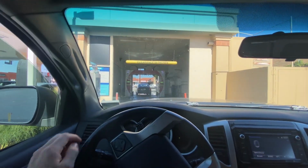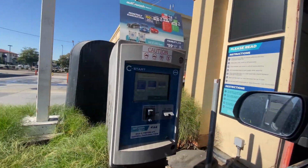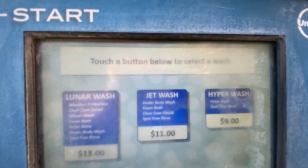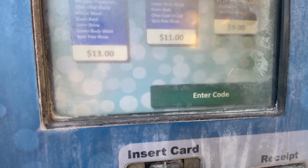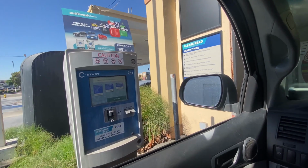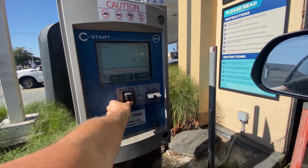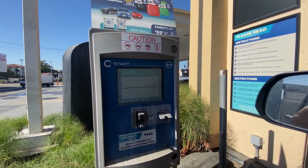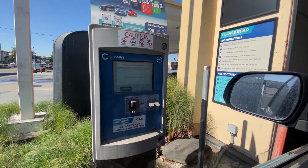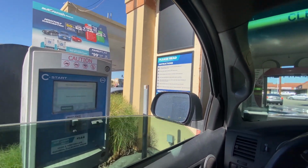But they're done, so let's pull ahead, go to the pay station, check it out. A little different than mine. So we're going to pay with the card. We're going to go the lunar. Please insert payment now, she says. Please wait while your transaction is being processed. Thank you. Alright, that worked. So it says pull forward. Suppose I better put the window up.